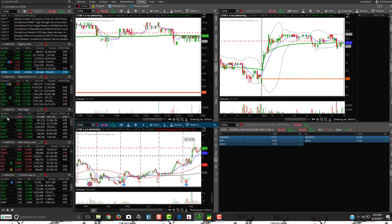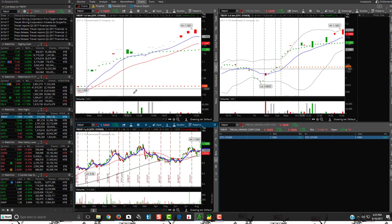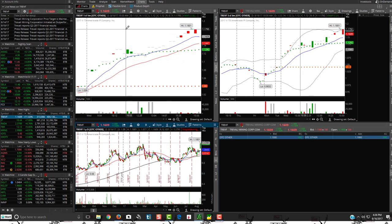Let's take a look at some of these new high ones. TREV. So that one did break a new high, but it didn't have a lot of volume. So keep an eye on this one. I'm going to put this one on. Now this is a slow mover. Broke yearly highs, but I will put that on the watch list just to watch and see if it'll break above that 118 marker.